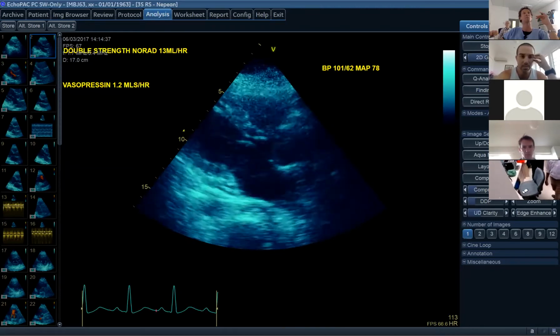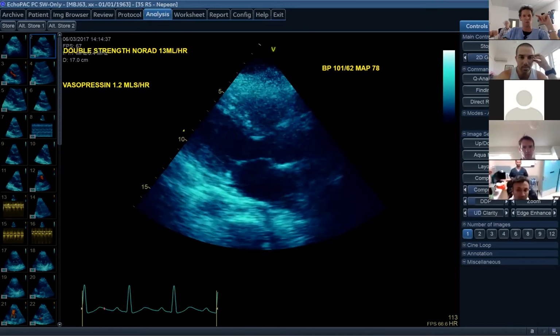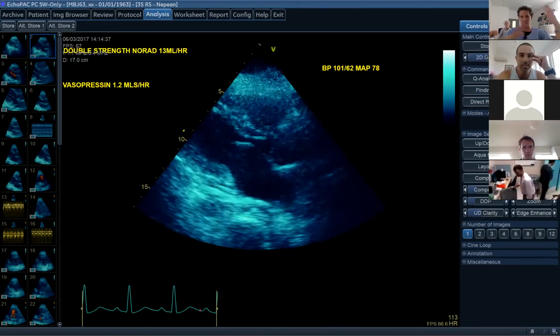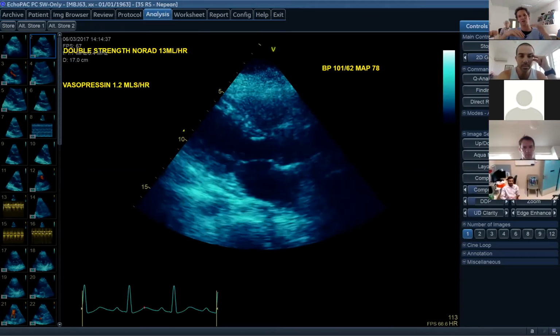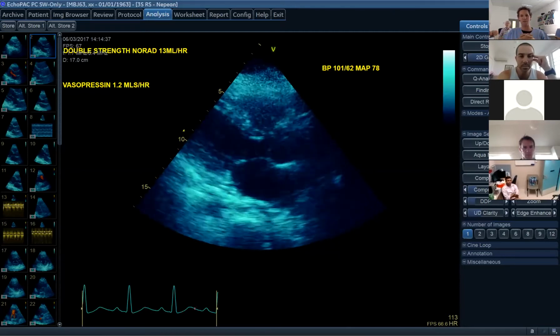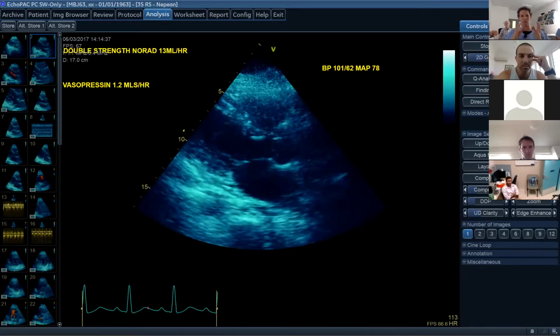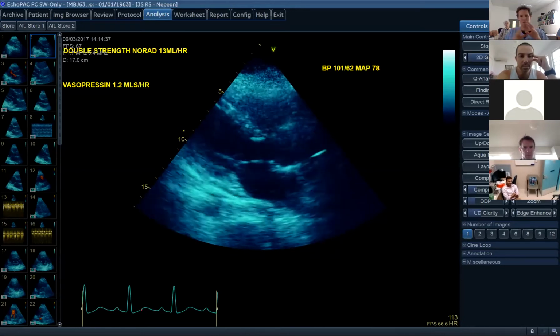Sorry, no, it'd be more than that. And she's on vasopressin as well at 1.2 mils per hour, and horrific septic shock. So she's got a lactate that's gone up, escalating inotrope requirements, and a MAP of 78, on 6 milligrams in 100 mils of noradrenaline, so a good dose of noradrenaline going. Talk to me about what you're seeing. So that's the reason for the echo.